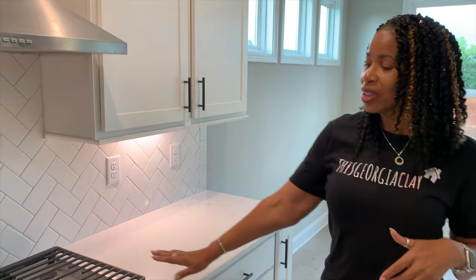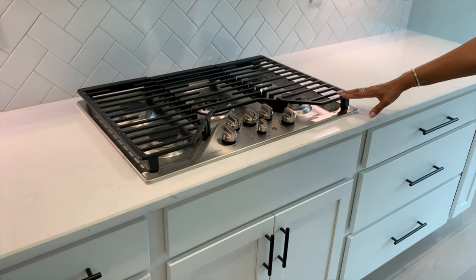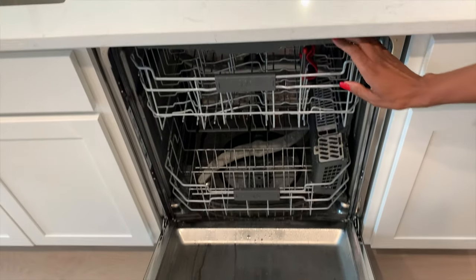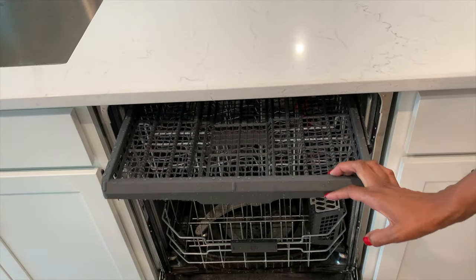Of course, I went with the cooktop and the built-in microwave oven. And I was excited to find out that my sales rep did get me the upgraded dishwasher, so I'm excited about that. And of course, I have the third rack, you guys. Third rack. Yay!